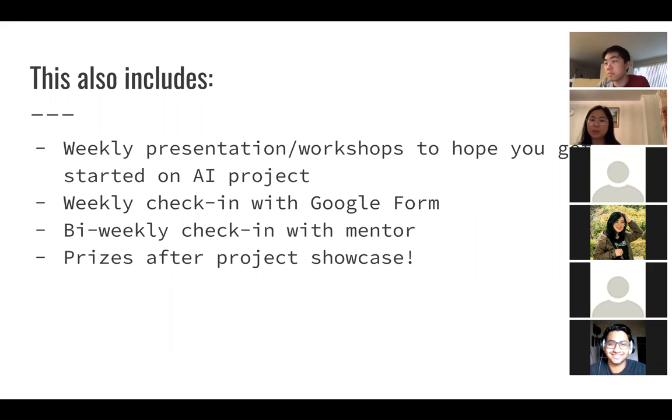And then you'll have a bi-weekly check-in with your mentor. The bi-weekly check-in with mentor is every other week. You're checking with your mentor, maybe talking about some of the struggles or progress that you have. And then in the end, we'll have a project showcase in which we'll invite judges to judge your final project, and we will give out prizes as well.